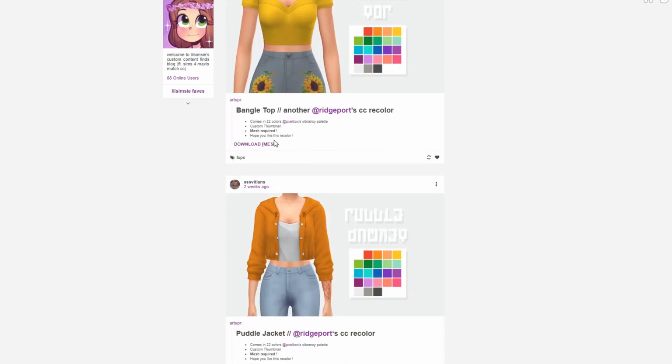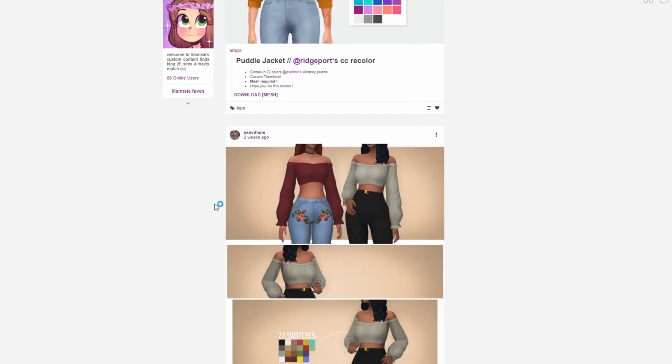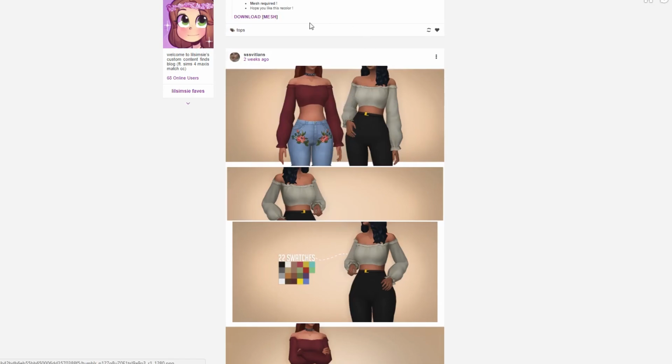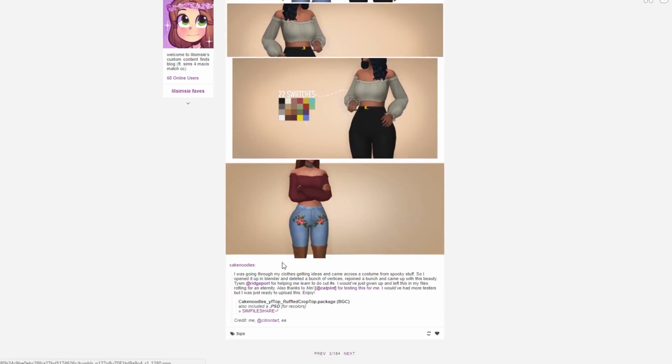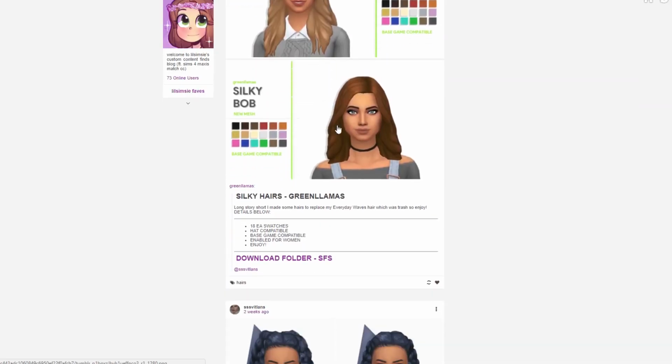Okay. What else? This top? Yes, let's do it. What about this guy? The puddle jacket. Not sure if this is separate, but I'm going to download it anyway. Loving this top. Wow. This needs to happen. This is so freaking gorgeous. I definitely will make sure that I have all of the meshes going into Create a Sim. And if not, I can always go and grab them.